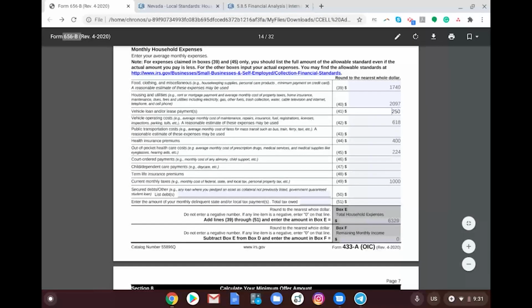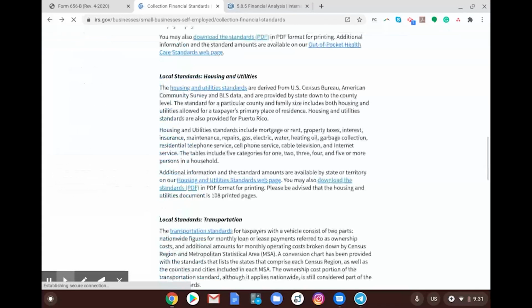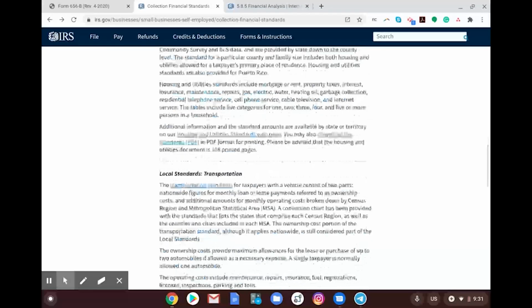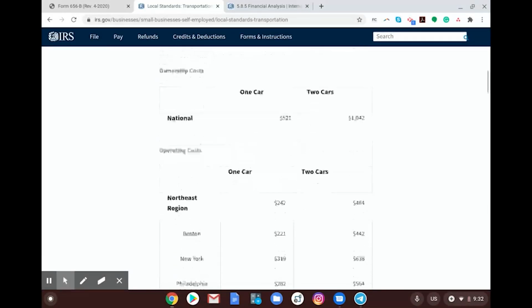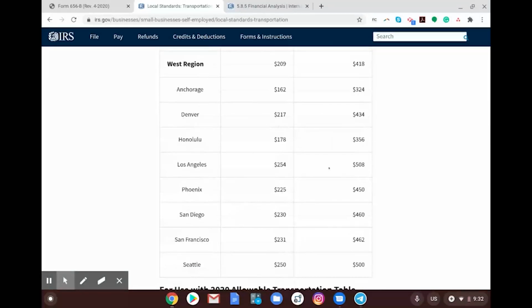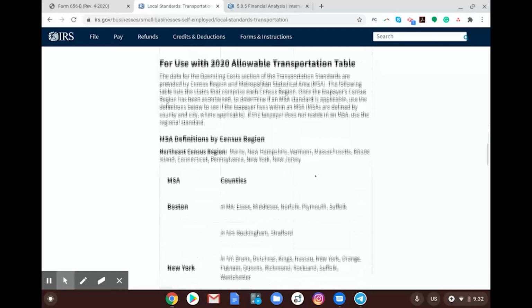Vehicle loan and lease payment, put the actual payment. Vehicle operating cost. Now that's another thing that's going to be a local standard. And you can go back to that main page. Okay. Transportation. Local standards transportation. And you're going to look for the region. So we're in West region. And you're going to see if there's a county associated with your county that would make it any higher. So I'm not seeing any Nevada counties listed here, but we can just check.